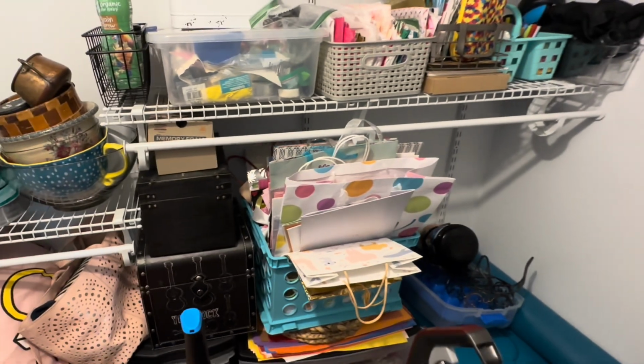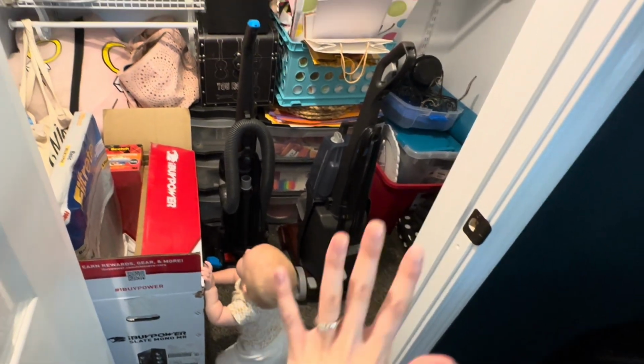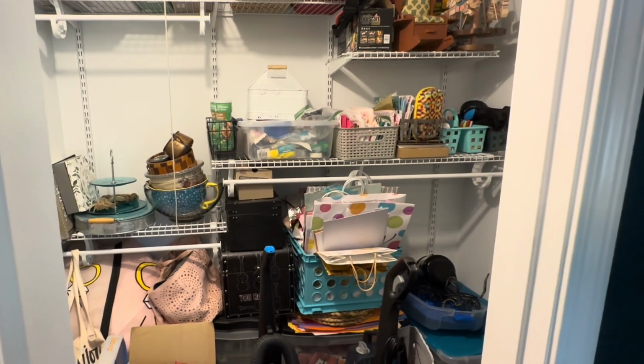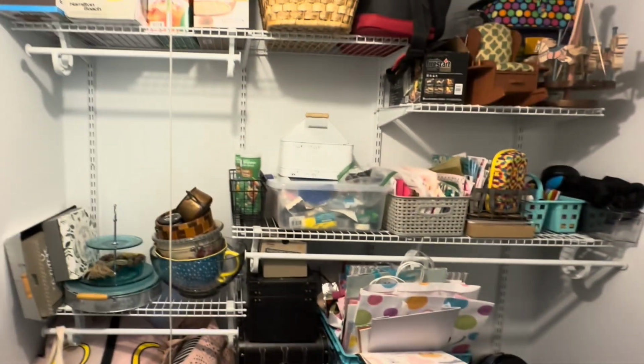But yeah, this room looks pretty much as good as I'm going to get it. What do you think, Eleanor? I can walk in here and I actually know what all is in here now. So if Josh asks me for something or I need to grab something, I can do it very quickly because I know where everything is at this point. So that was mainly the goal for this room. Yeah.